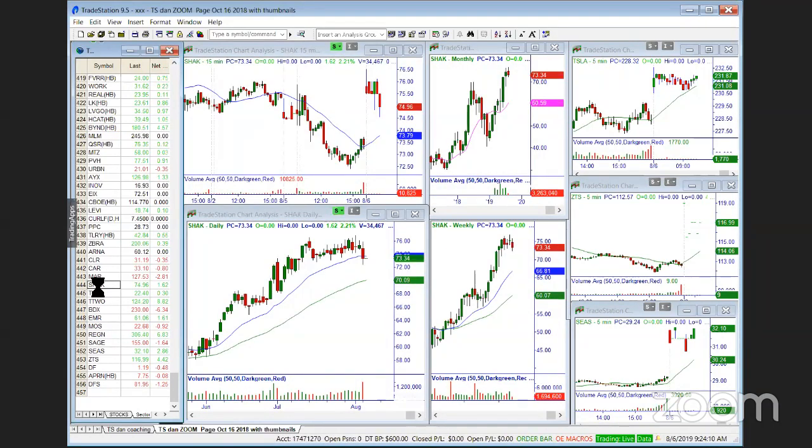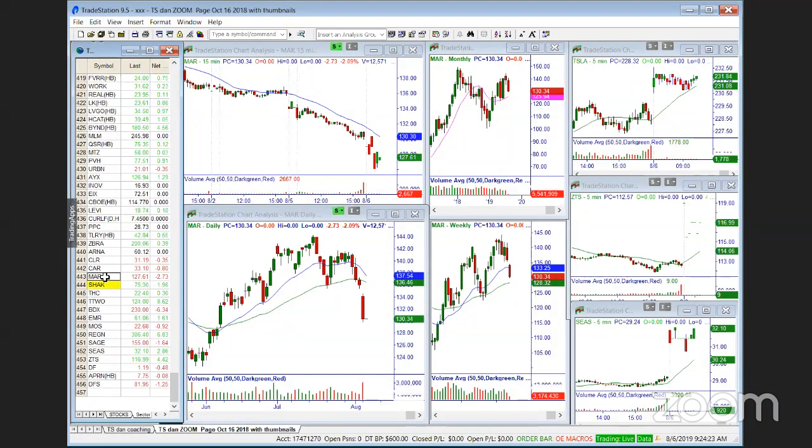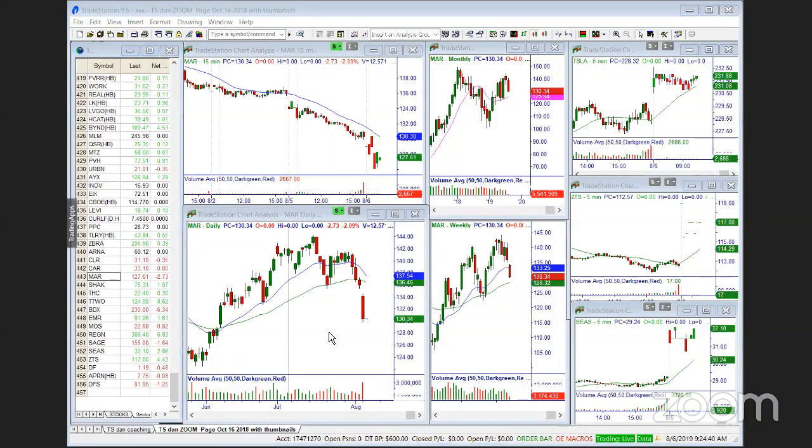Shack, 75 bucks. And yeah, see, it was 76 when I mentioned it earlier. Now it's messy. Marriott, I don't know if this is why it's gapping down, but well, earnings also. But there was an article in the paper that they had to take a $125 million hit for breach of their security stuff.